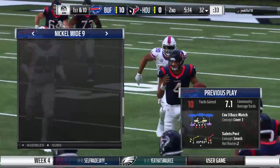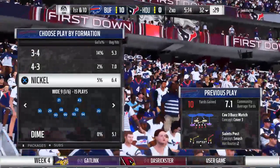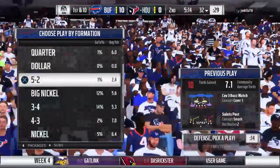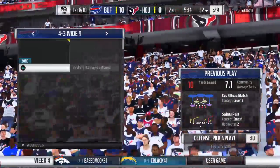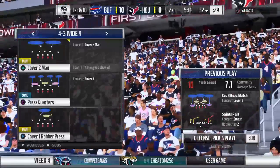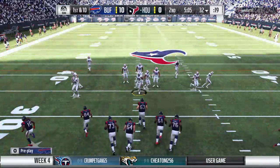How many times do we hear that third down may be the most important down in football, and there's no better example than what we just saw right there. Forced to scramble, knows where the first down marker is, dives for it, and gets it. What a big-time play, putting his body on the line to pick up a key first down. From the 32 now, here's 1st and 10.